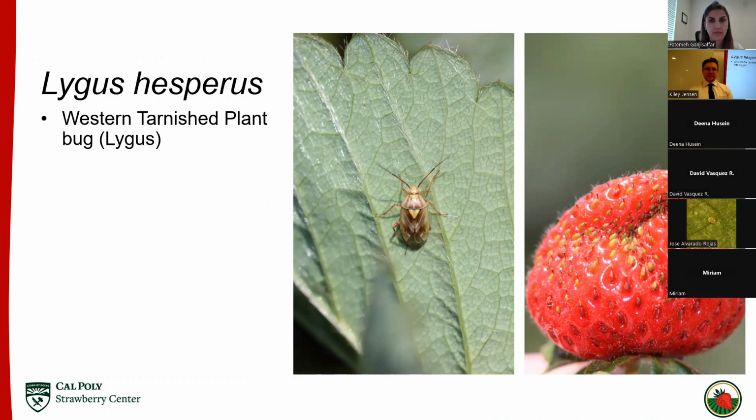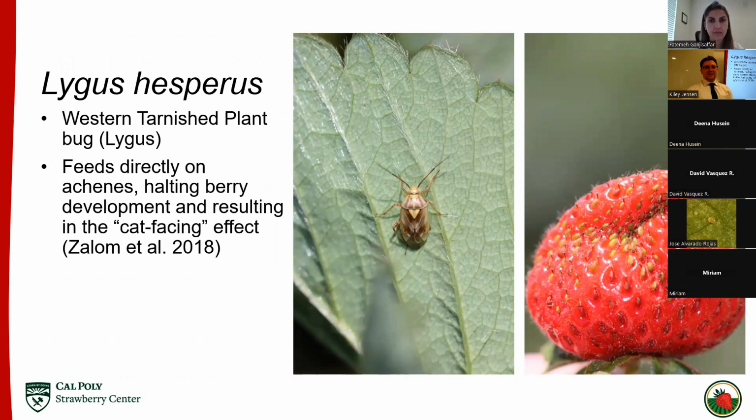Moving on to the next insect, Lygus hesperus. The official common name is the Western tarnished plant bug, but again, we do not call it this in our California systems. We call it just Lygus. And they feed directly on the achenes of strawberry fruit. Every single seed that you see there on that strawberry is actually a nutrient sink, and Lygus feeding on these sites destroys that site as a nutrient sink.